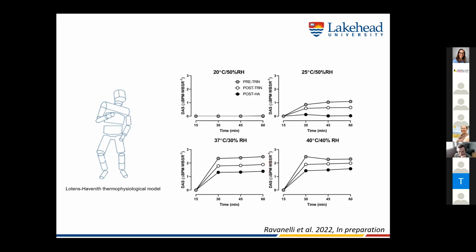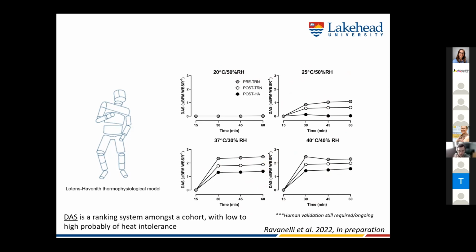But I must interject here to confirm and say that this is more of a ranking system and it's not an identification of someone's heat acclimation status. And the idea of promoting DAS and utilizing DAS in an occupational context is to stratify a cohort of individuals and say who's at most risk and who's at least risk of heat intolerance, so that we can provide monitoring of the people who are at greater risk of heat intolerance and the people who may be at low risk during these occupational work periods.